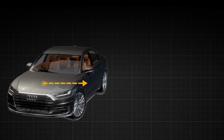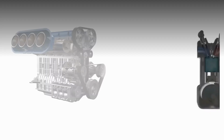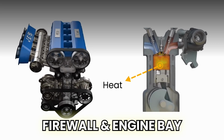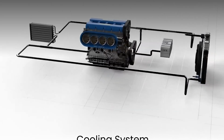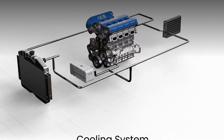But the real issue is what happens when that filter gets completely blocked. Your HVAC system starts pulling air from wherever it can find it, including through the firewall and engine bay. That means oil vapors, coolant fumes, and combustion gases can enter your cabin and recirculate through the system. Over time, those vapors condense and create a film on your windshield that's nearly impossible to remove.